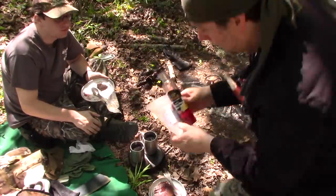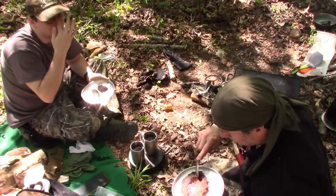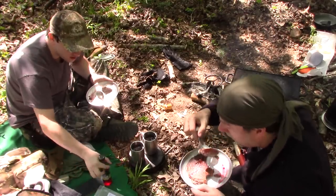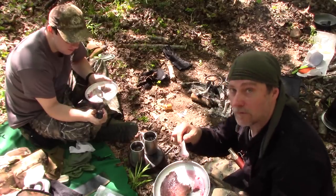These are winners in my book. I mean winners. Especially this syrup. That's the best syrup I've ever had. It's so sweet but it doesn't overdo it, and it's got its own unique flavor.